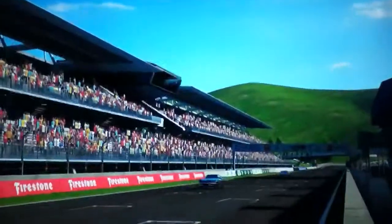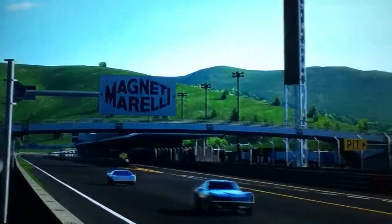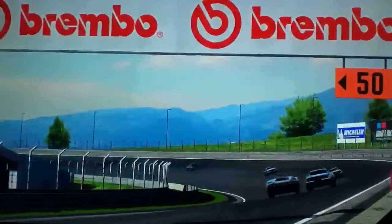Hello guys, here's my race from the 550 PP nostalgic supercar event thingy. I forgot the exact name for it. I know I sound stupid, I'm sorry.